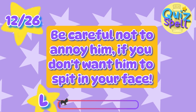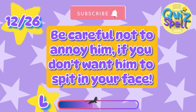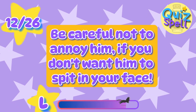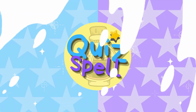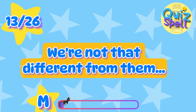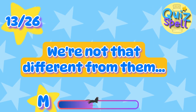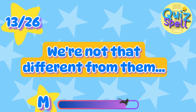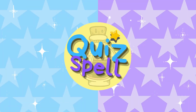Be careful not to annoy him, if you don't want him to spit in your face. It's the llama. We're not that different from them. Oh yes, I was referring to the monkeys.